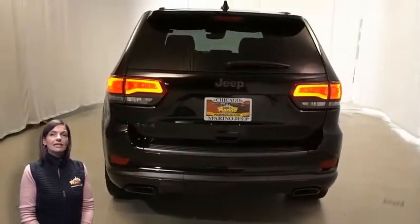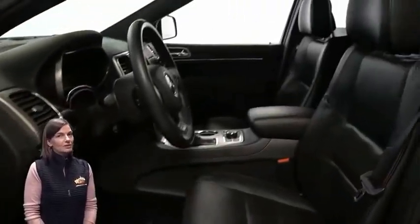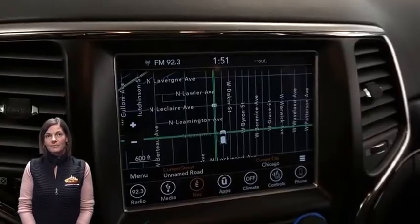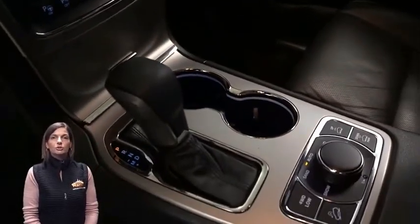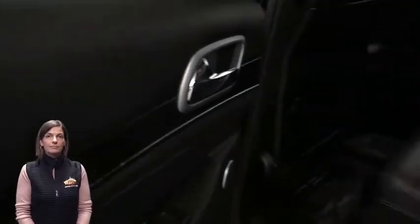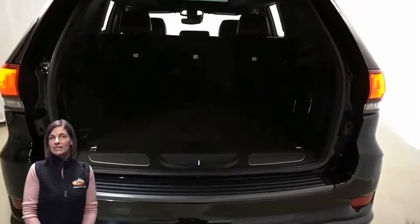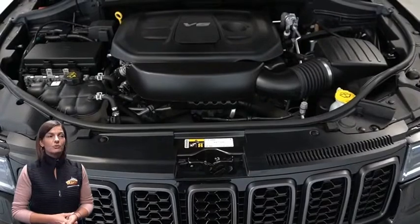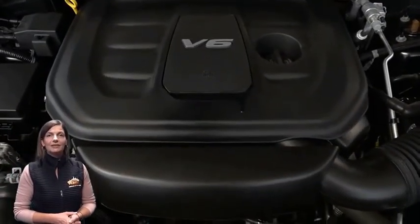lamps, heated and ventilated front seats, heated steering wheel, 34,000 miles on the odometer, 8.4-inch touchscreen display, navigation, rear backup camera, dual zone temperature control, SELEC-TERRAIN system, heated second row seats, dual pane panoramic sunroof, power liftgate, 3.6-liter V6 engine, and so much more. For additional details, visit us at marinocjd.com, stock number 6179A.